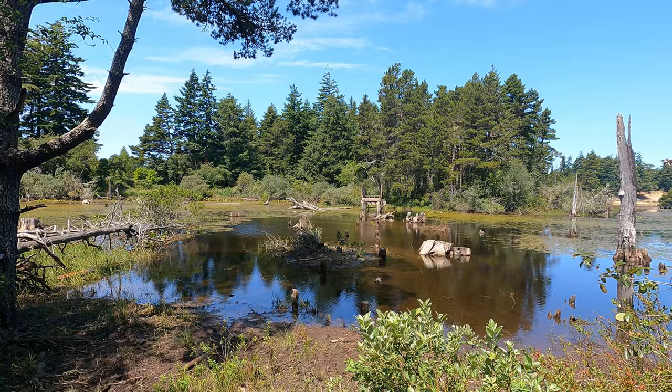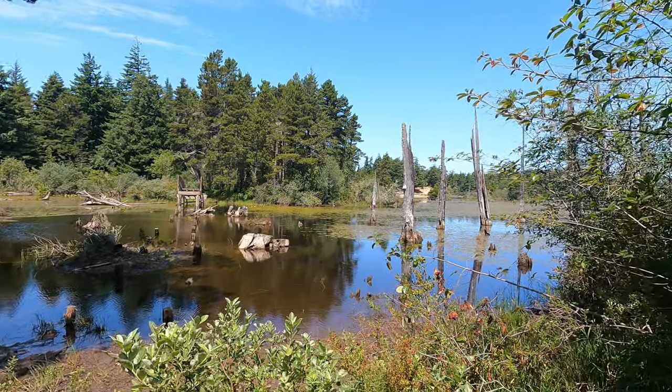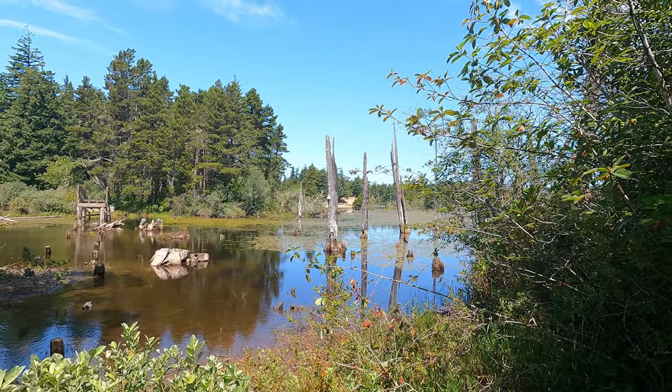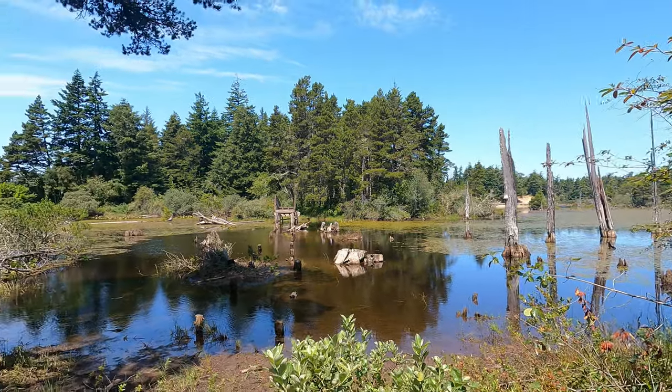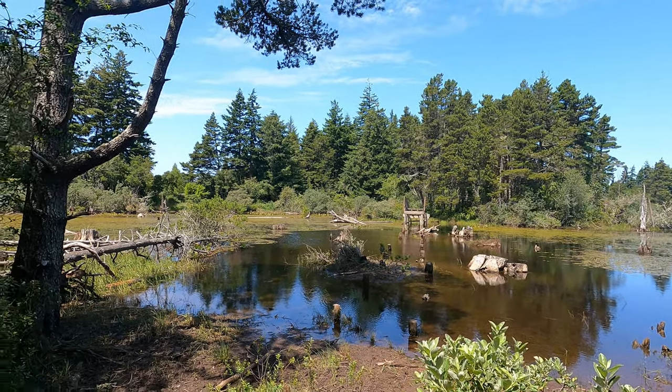You can see the post there. So there used to be a lovely big bridge here. I wonder if at some point they will redo it? Well, if they don't want to mess with the ecology on the other side, so... Yeah, that looks very old. This happened a long time ago. That's a very old bridge. Yeah, it did.